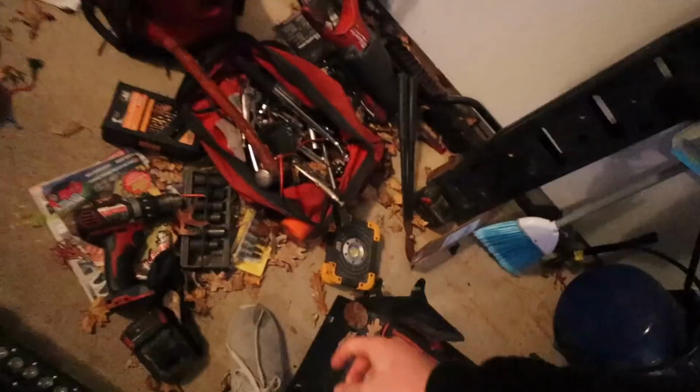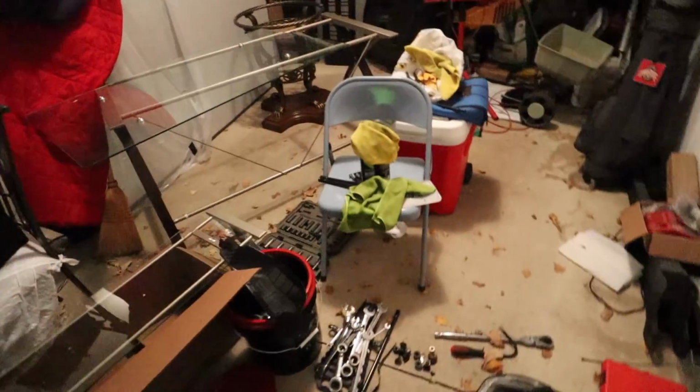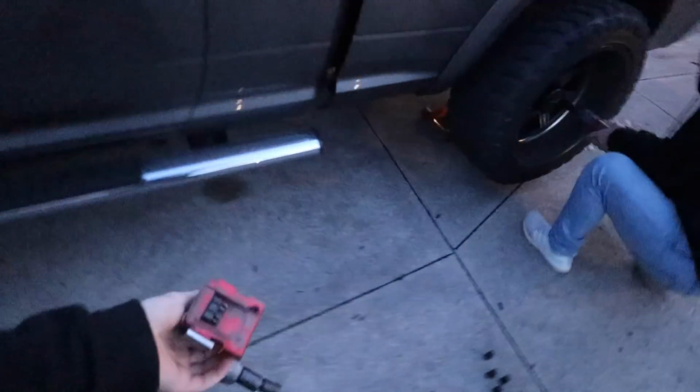But, first thing to do to every new truck. Where's my other socket set? That's good. It's over here. Grandpa, delete. You're gonna have to put the battery on here, but that should be. Oh, I forget. Is there a small one too?